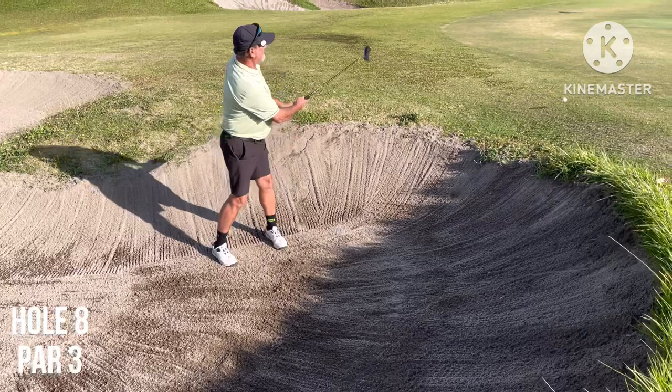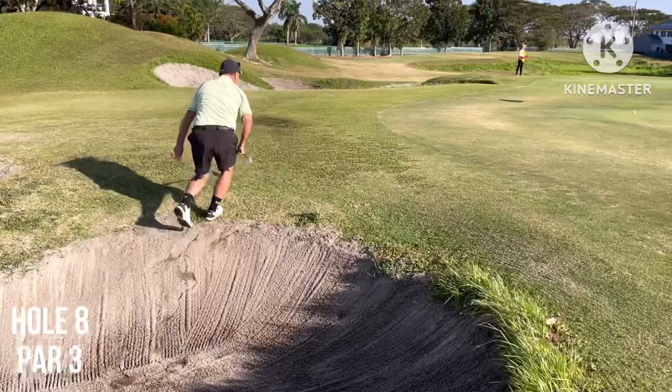Now that, ladies and gentlemen, is how you putt out of the bunker. Wow, what a pro move.